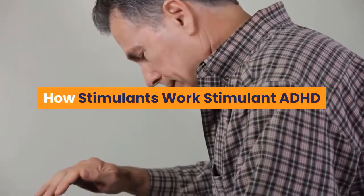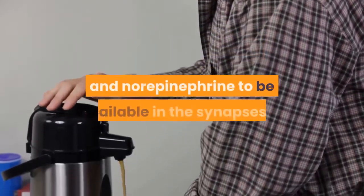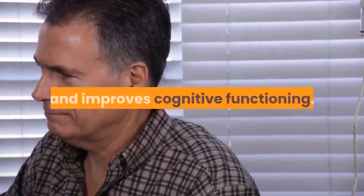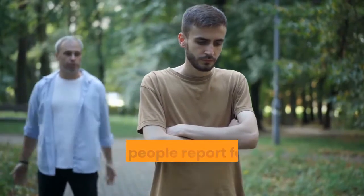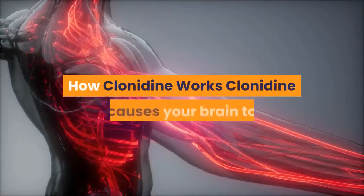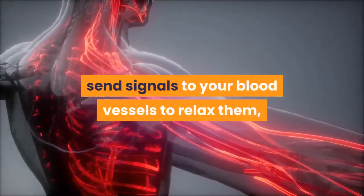2. How stimulants work. Stimulant ADHD medications work by causing more dopamine and norepinephrine to be available in the synapses of the brain. This stimulates the central nervous system and improves cognitive functioning. Because the nervous system is stimulated, some people report feeling jittery, anxious, and on edge when they take a stimulant medication.